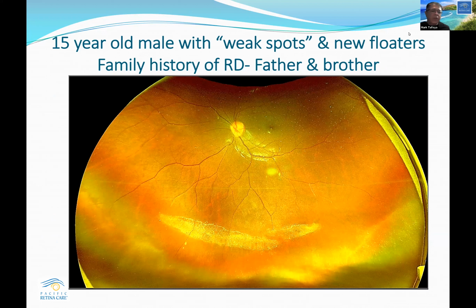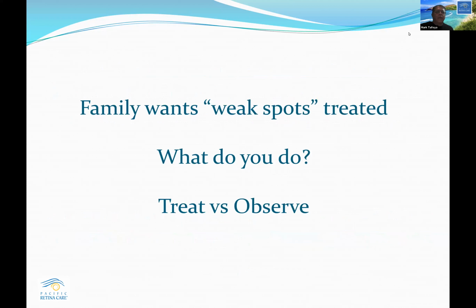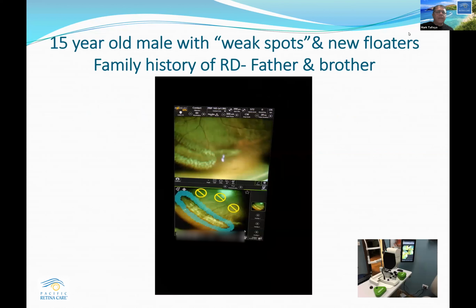A 15-year-old with a father with poor vision in one eye from a detached retina that did not recover well, a brother with a recent retinal detachment surgery, and this patient with new floaters and a large lattice lesion inferiorly, and the parents want these weak spots treated. So what do we do? Do we treat this, or do we observe this? They were very adamant that they wanted this treated, and this is what we did.